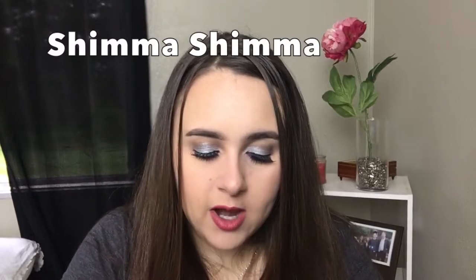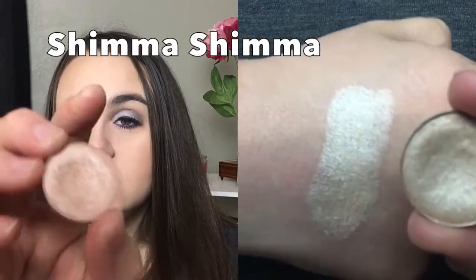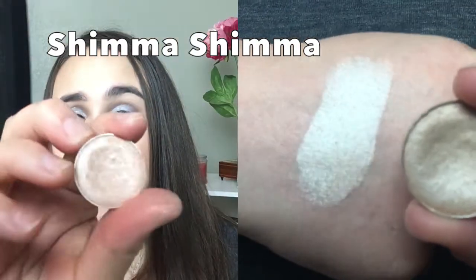First up is one of my favorites. I almost hit pan on it. This is Shimma Shimma. This is just a great highlighty shade.